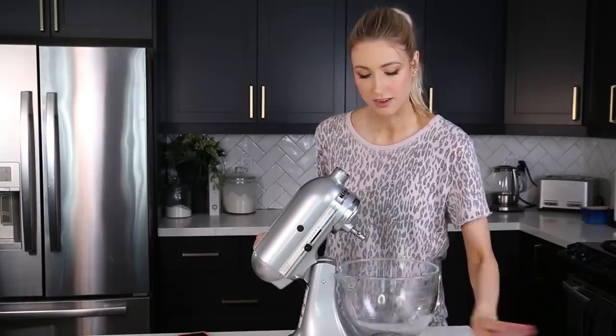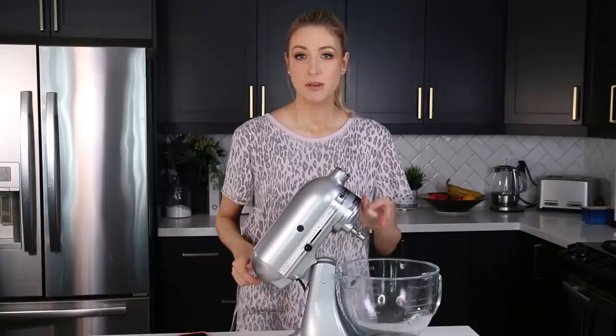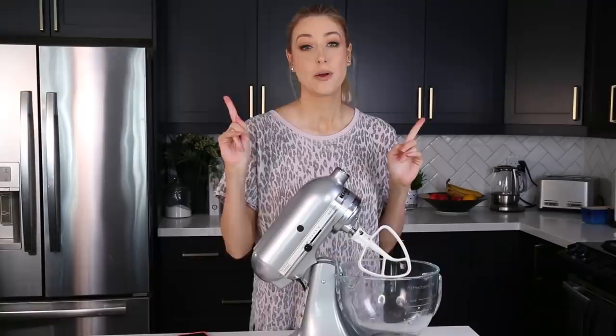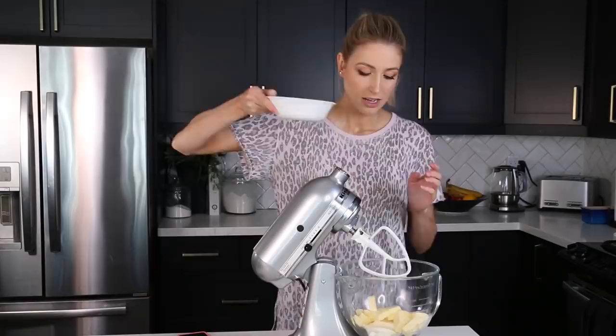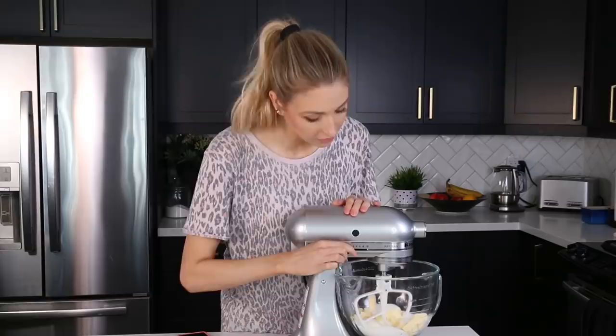So, cookies. So first thing we're gonna do is grab the paddle attachment. Can't forget that. Kind of importante. Okay, now we are going to add in 8 ounces of softened cream cheese and then 2 sticks of softened butter, which is equivalent to 1 cup, and then 1.5 cups of granulated sugar. Boom. Now I'm just gonna mix this together.